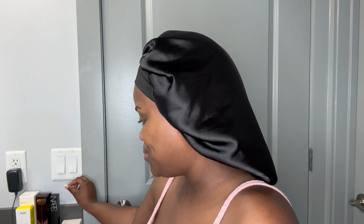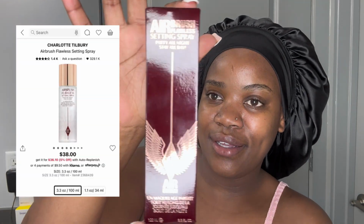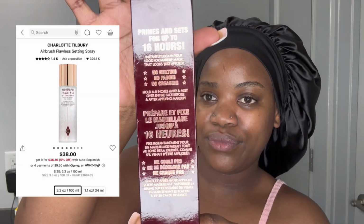Moving on, product number two, setting spray. So yes, this is from Charlotte Tilbury. I hope I'm pronouncing it right, but it's the Airbrush Flawless Setting Spray. Again, this is good for oily skin, so that's why they recommended it to me.